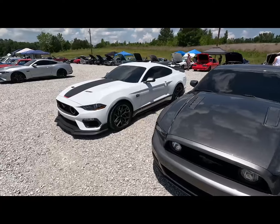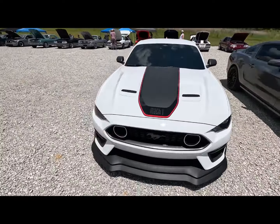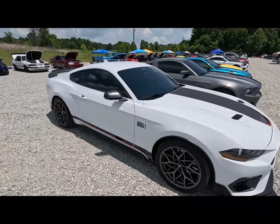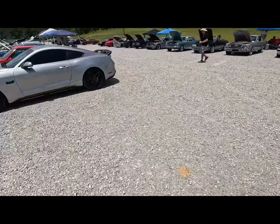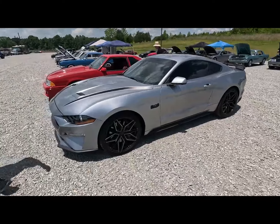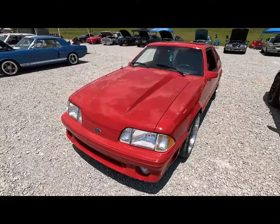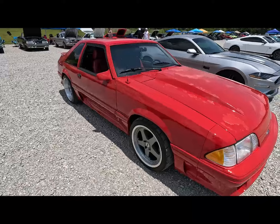Let's check it out, I got another Mach. And those Machs are nasty now. Now you throw some boost on there, a nice Whipple, and you got something crazy nice. Nice little bright red GT. The SVEs.